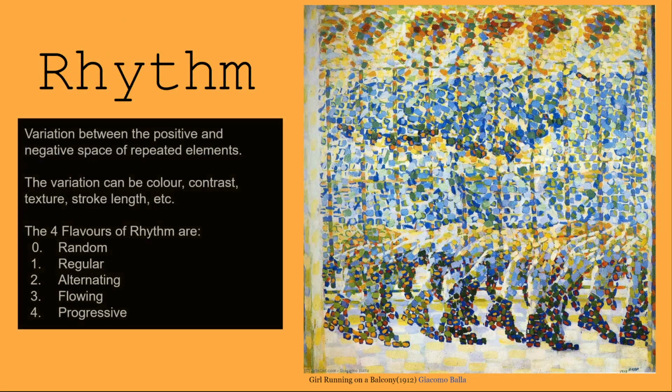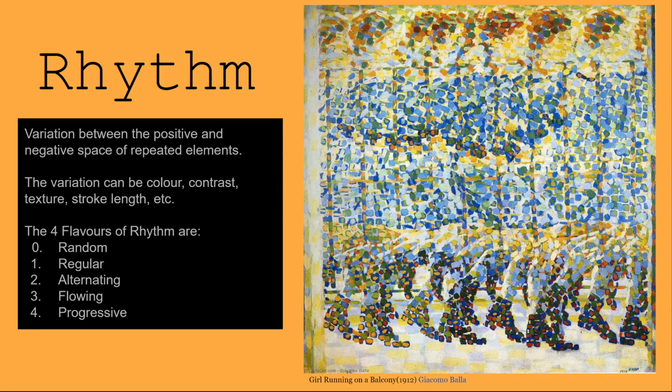You could also use rhythm, which is a dancer. Damn it. There are four flavors of rhythm: random, regular, alternating, flowing, progressive. I'm not going to get into them, but random is the lack of rhythm. There's no rhythm. It's like how every set involves the null set. It's there. We don't need to talk about it. So it's like the baseline.